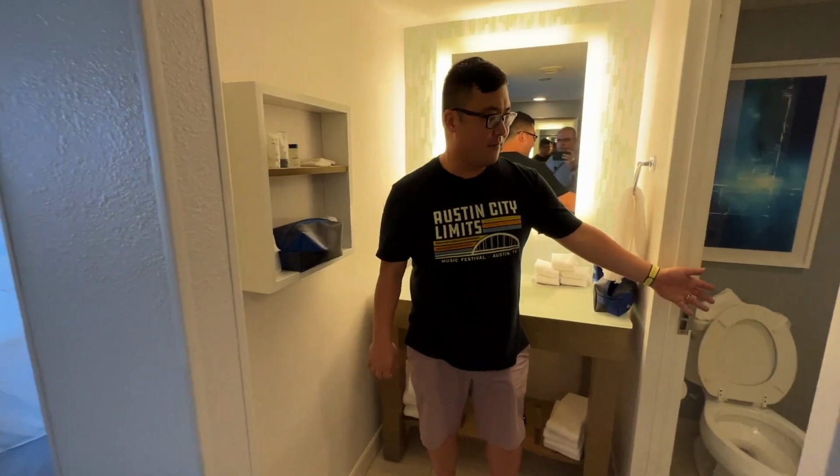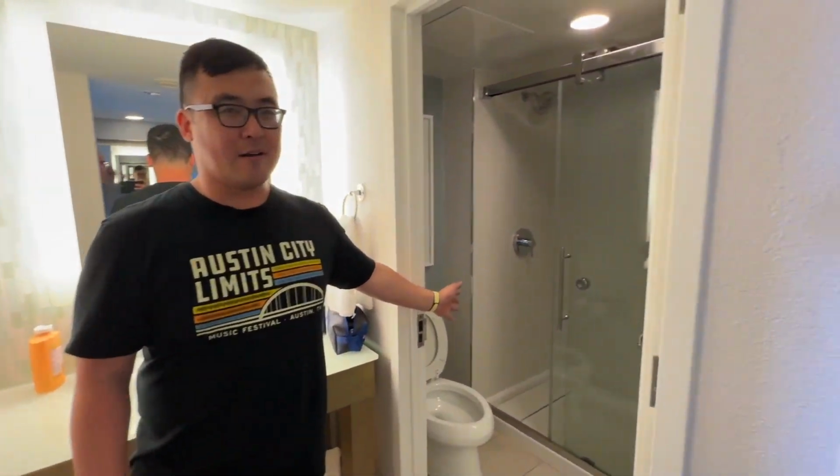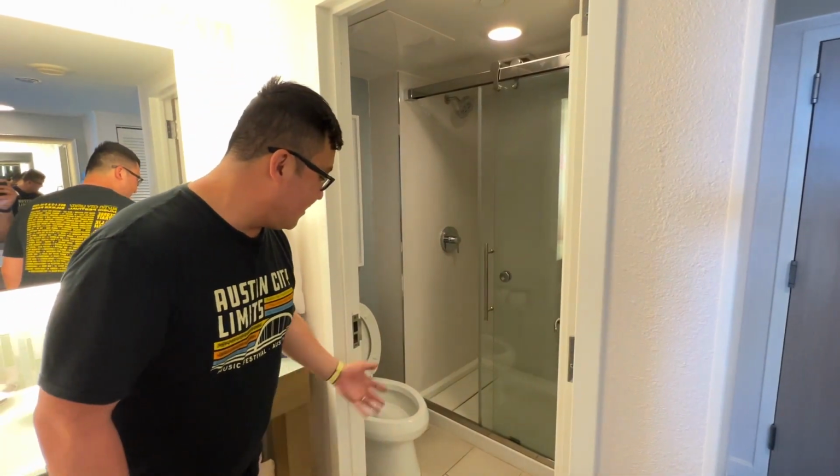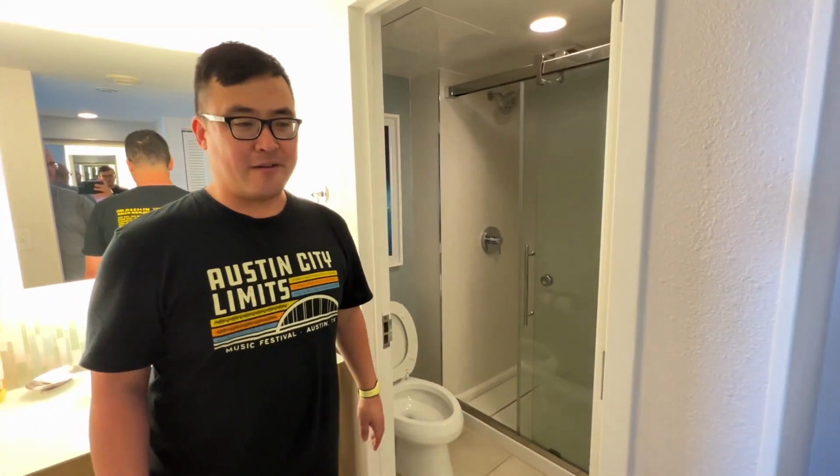Coming into the bathroom here, just a normal water closet with a stand-up shower and a toilet there. So nothing super special, but it gets the job done.